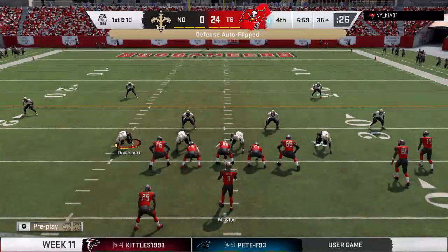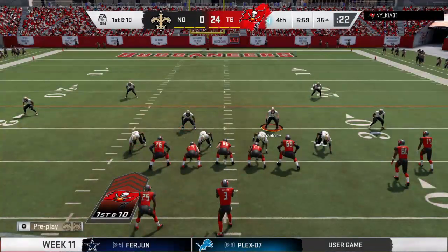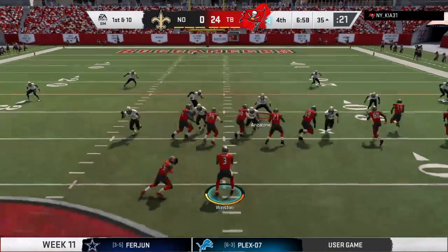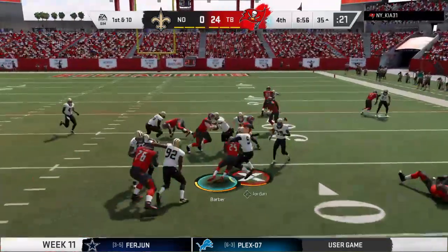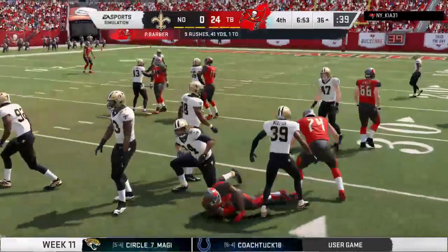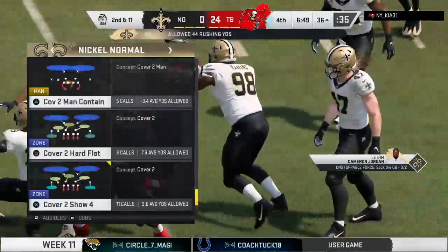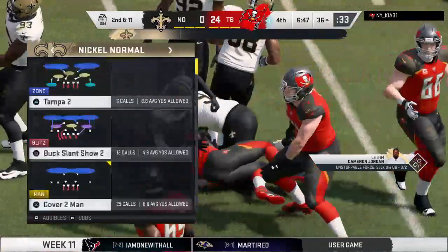Ball up to the 35 now as they come up on 1st and 10. Let's get in there. From the gun, here's Barber. And that play went nowhere. Losing yardage. It'll be back at the 36. That's going to go as a loss of 1 on 1st down.